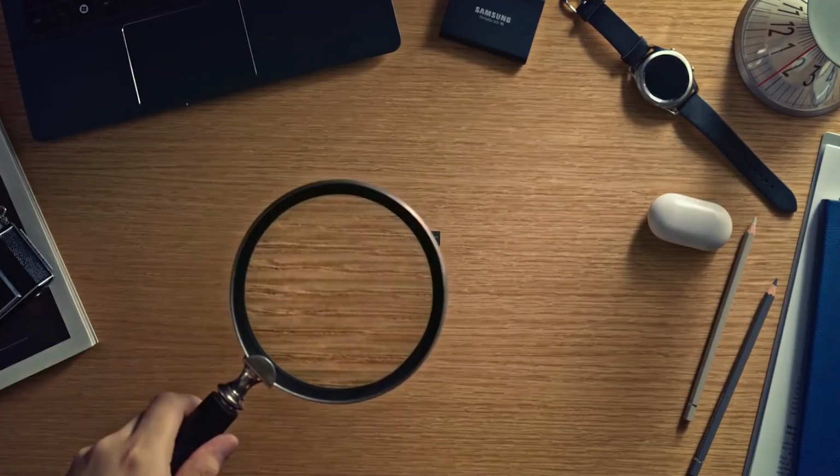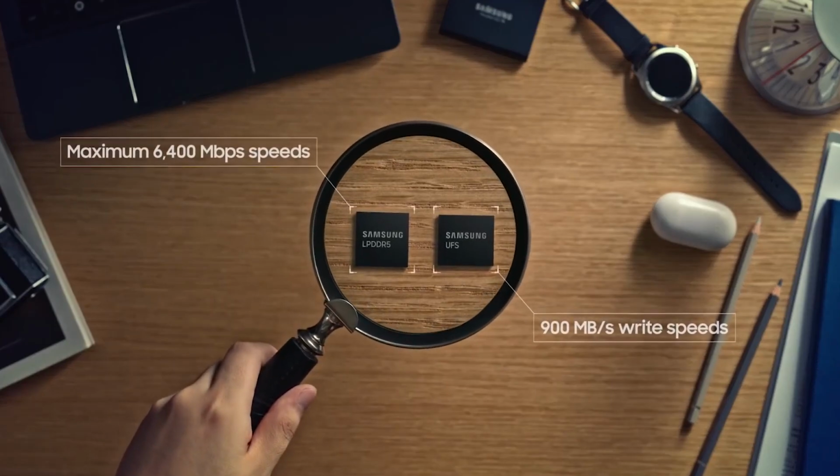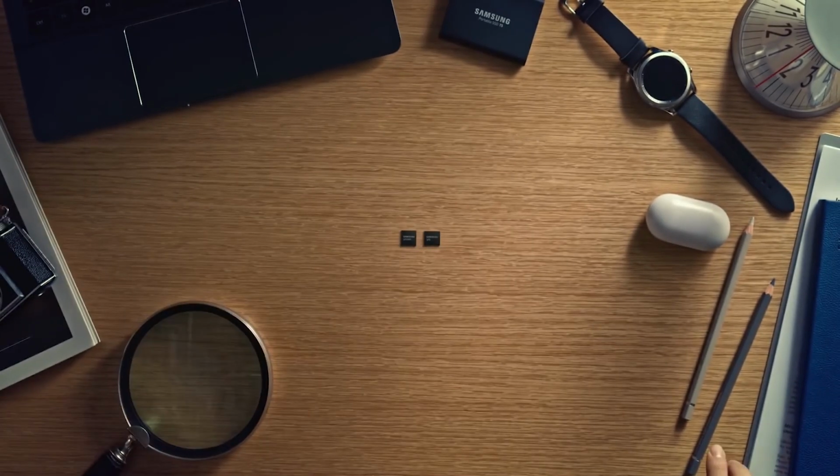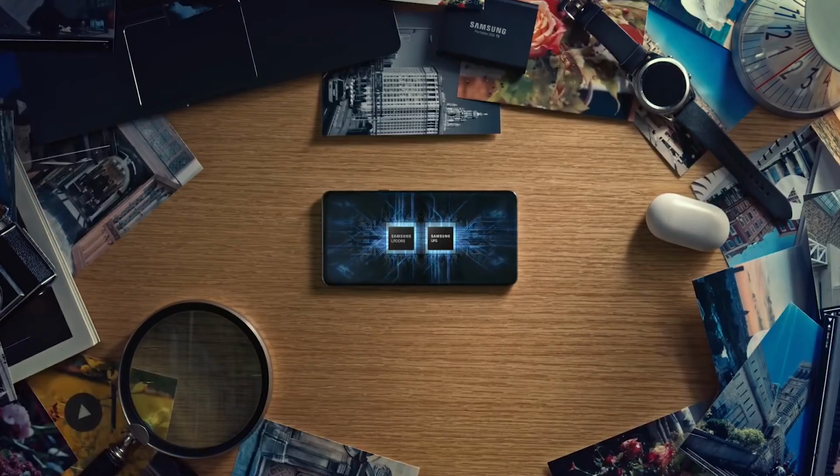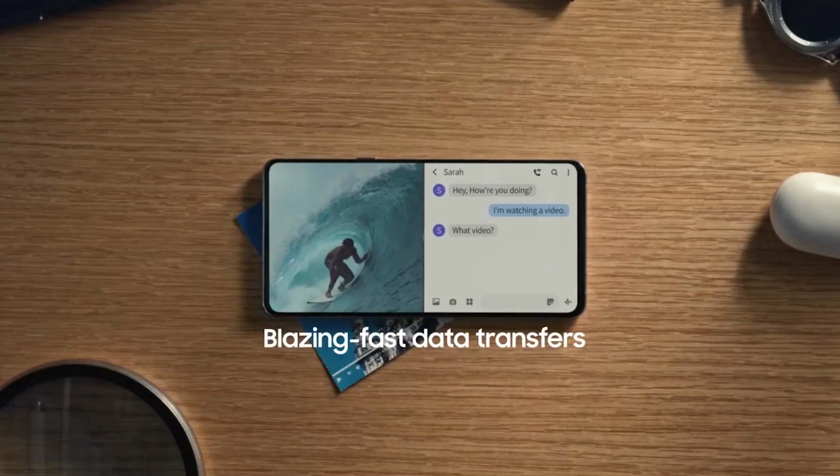Moving on to the RAM and storage capacity, we have 6 gigs of RAM with 128 gigs of internal storage, and 8 gigs of RAM with 256 gigs of internal storage. Along with that, we are also going to see microSD card support inside the device.